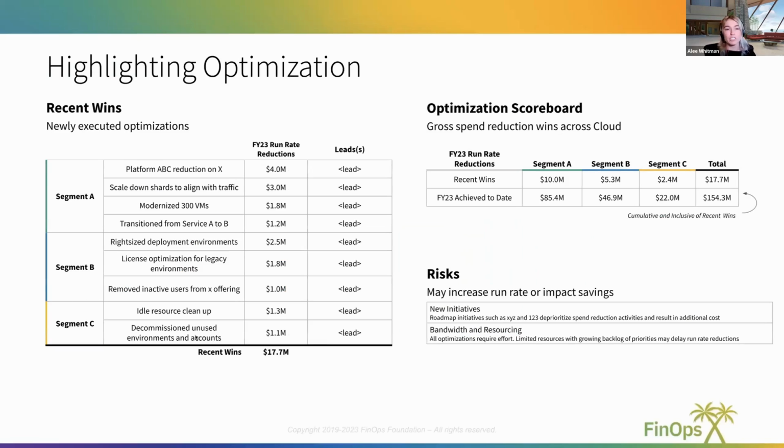This process only captures savings at a business or finance level, but it misses some important aspects of cost optimization, the ones who are actually doing the optimization, the actual engineering. Engineering teams should understand their role and accountability to run it efficiently, but finance views can miss the amazing work that teams are actually doing that might not be a savings. This could be a spend reduction or a cost avoidance. So we want to highlight these optimizations.